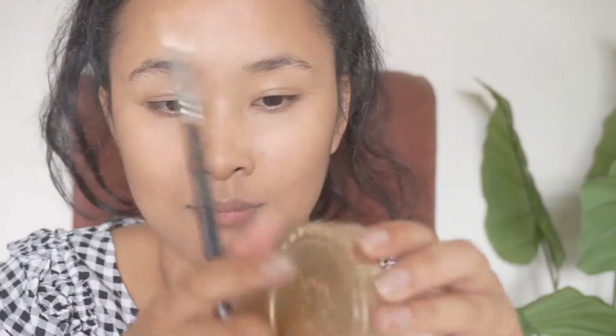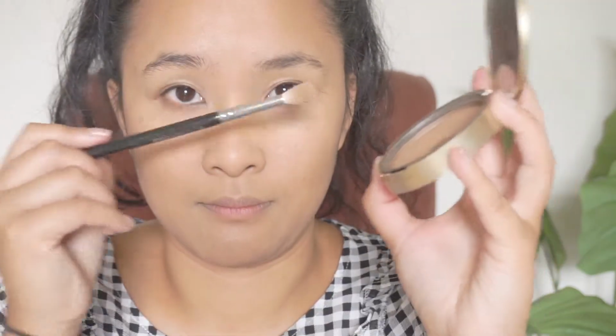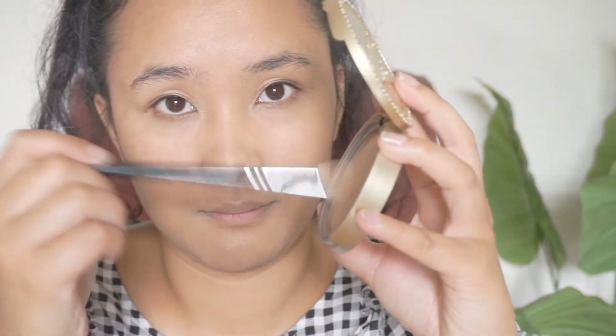I also like to use this bronzer to contour my nose because I don't even know why I'm trying to justify it. I just do it. It's just a thing I do.